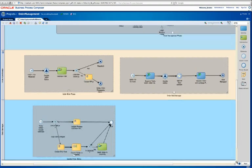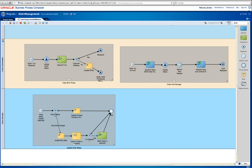Scrolling down here, there's one more event-driven sub-process, and this is our order status event sub-process. So at any point, whether it be our CRM solution, our ERP solution for booking, or our fulfillment system downstream, it may raise an order status update event. This handler is going to capture that event and update other systems appropriately. So we'll have visibility in our dashboard to see that a status has changed potentially downstream.